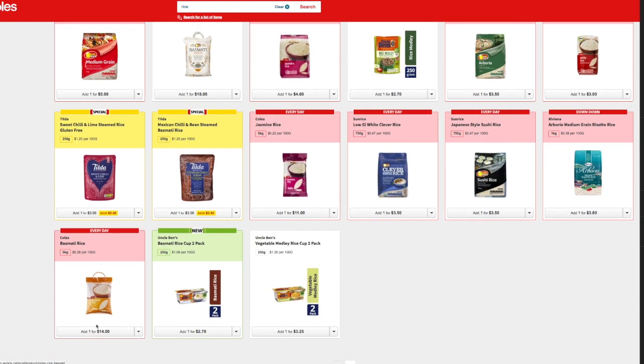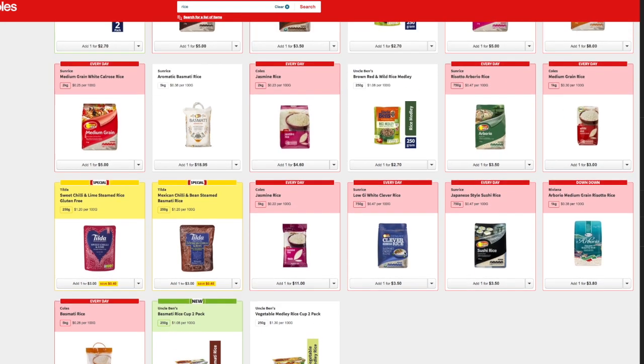Jasmine rice. Let's look. Basmati rice. I'm even going for the more expensive one. All right. $14 for 5 kilos. I'm going to put that in there. And that will last you longer than a week. All right. So we've got our rice. We've got our oats. We've got juices. Okay, so there are our staples.